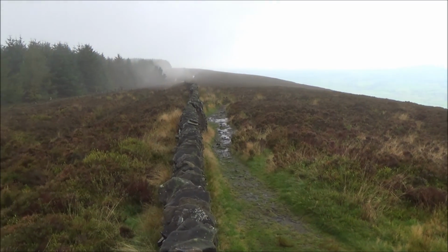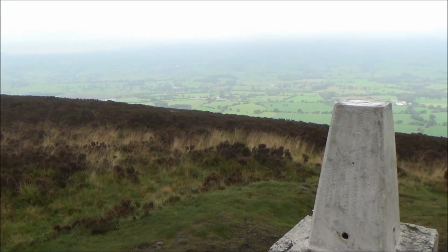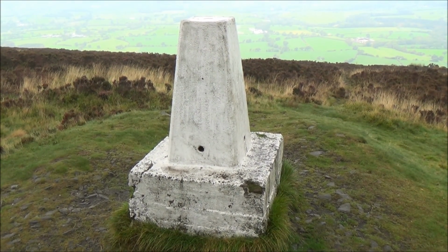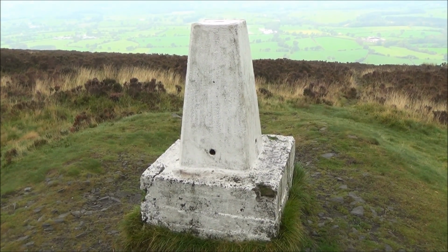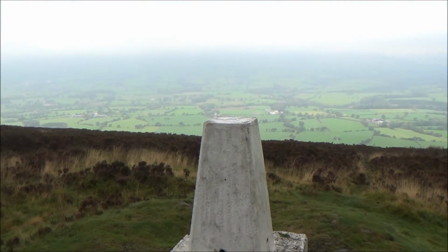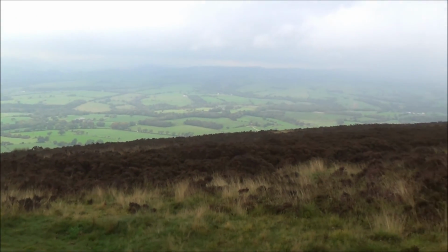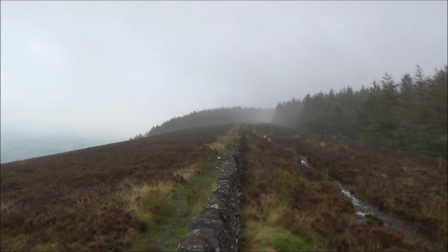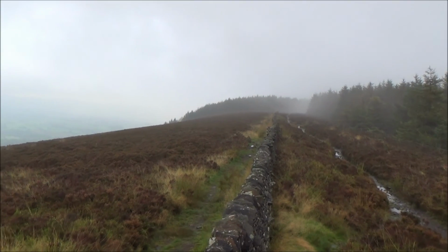Okay, here we are finally at the trig point, 350 metres ASL. It's a raised trig point, don't know why that is. You can see down there it's a bit brighter than it is up here. You can see down there the forest in the mist. I'm going to be heading into there soon.